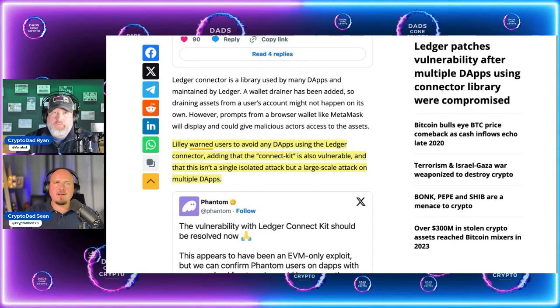So, Ledger's in a bit of hot water, but the simple reason is that this shouldn't happen, right? But it's happening, and it's happening a lot.